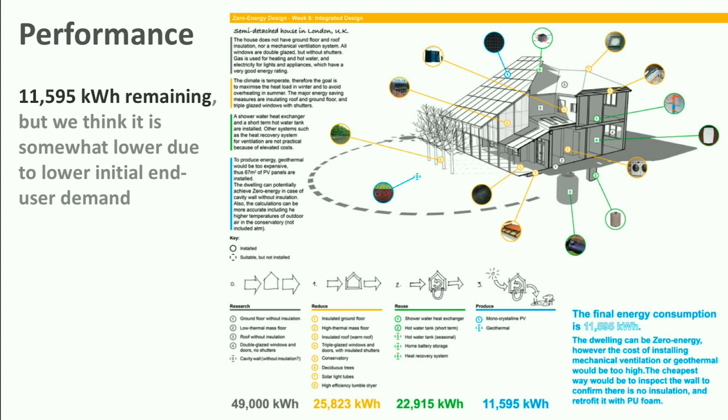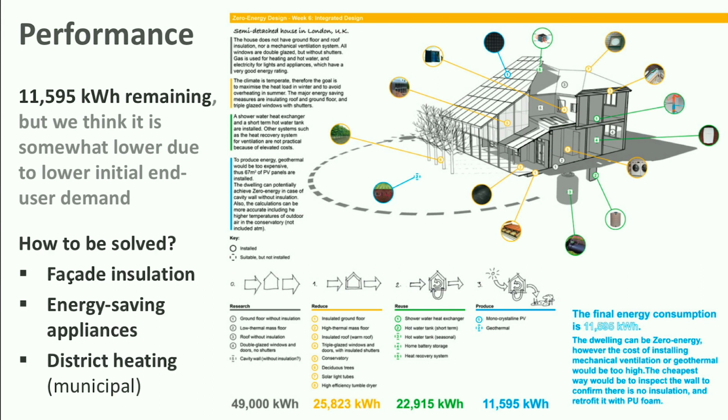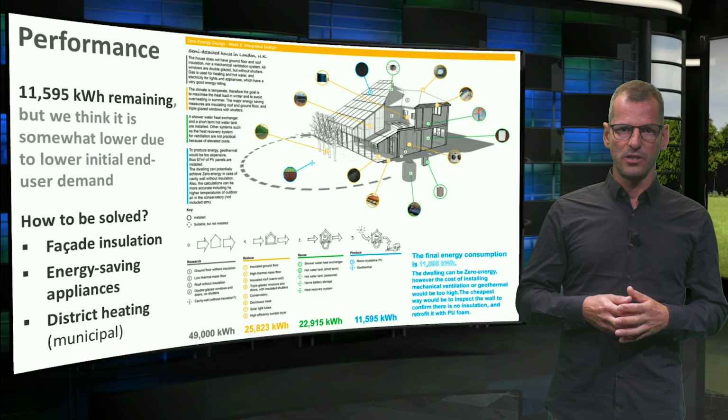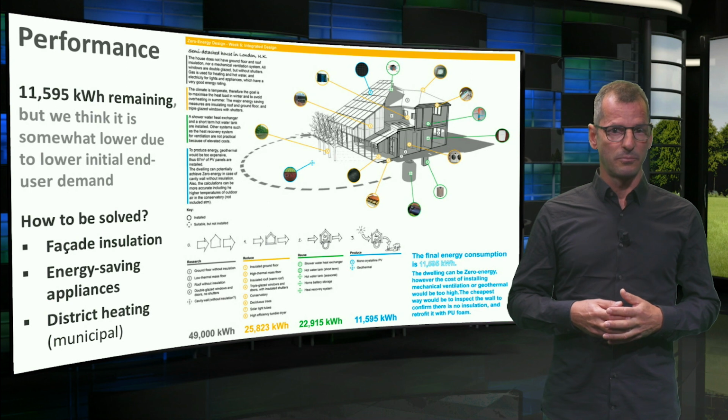How can it be solved then? We think that thermal insulation on the facade will make a big difference, as well as energy-saving appliances, such as fridges. And perhaps in these urban settings, the municipality should take care of a district heating network supplied by a renewable source of heat.